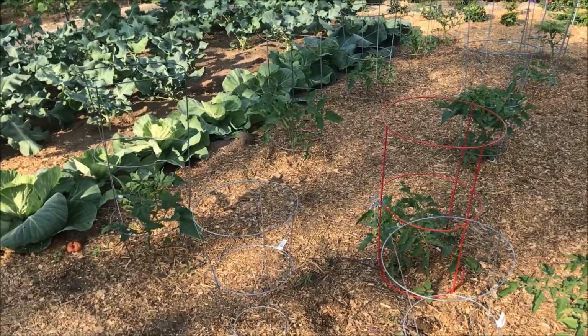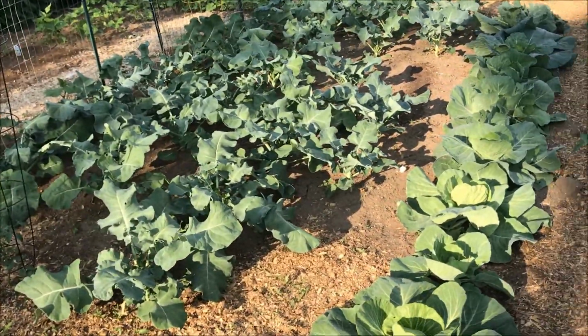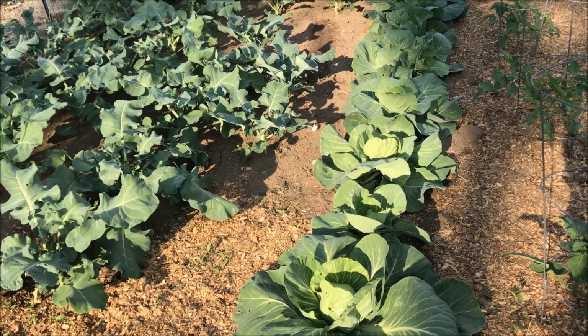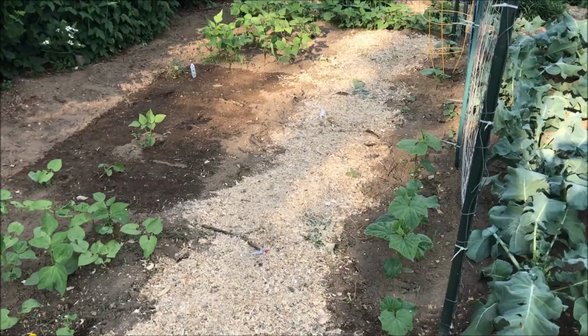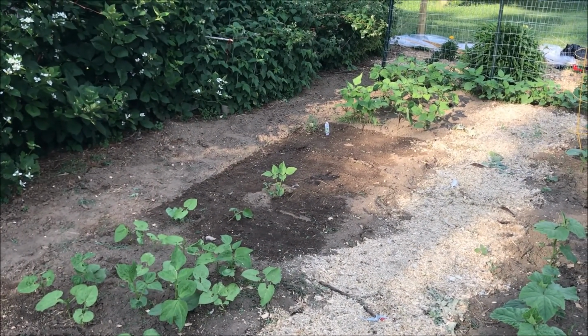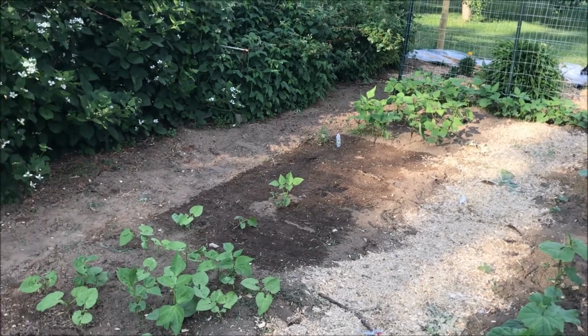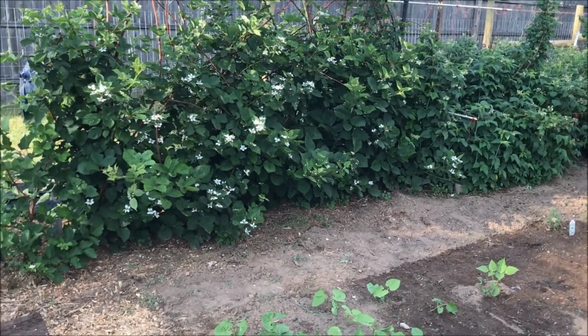We are already getting broccoli and the cabbage is getting close to being ready. I started all those from seed this year, guys. Here are some cucumbers and beans. I did have a little bit of problem getting beans to go, but I have plenty that are already off to a great start. The raspberries and blackberries are going.